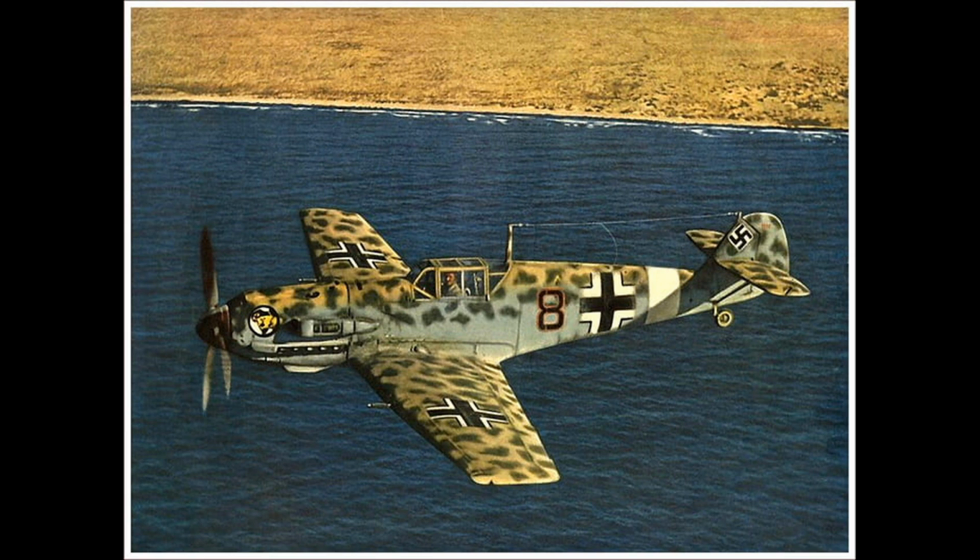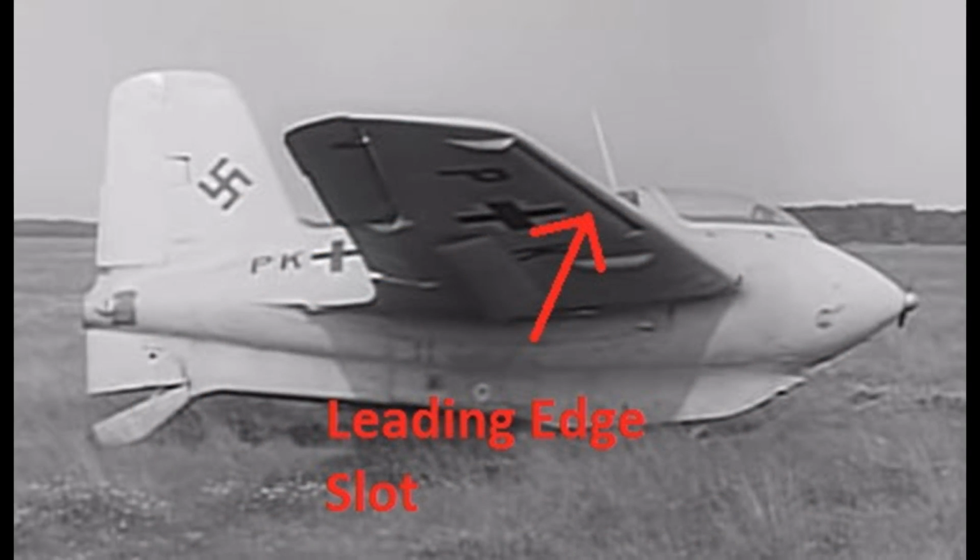Now, there are two ways a designer can rectify this. First, a fixed leading edge slot or movable slat can be located forward of the aileron. This is a common Messerschmitt feature. The 109s have a leading edge slat forward of the aileron largely for this reason. People think it's for turn performance. Not really. Now, the 163 had a fixed position slot, which is there to help prevent the outboard section from stalling first, thus preserving the effectiveness of the combined elevator and ailerons, which are called elevons.